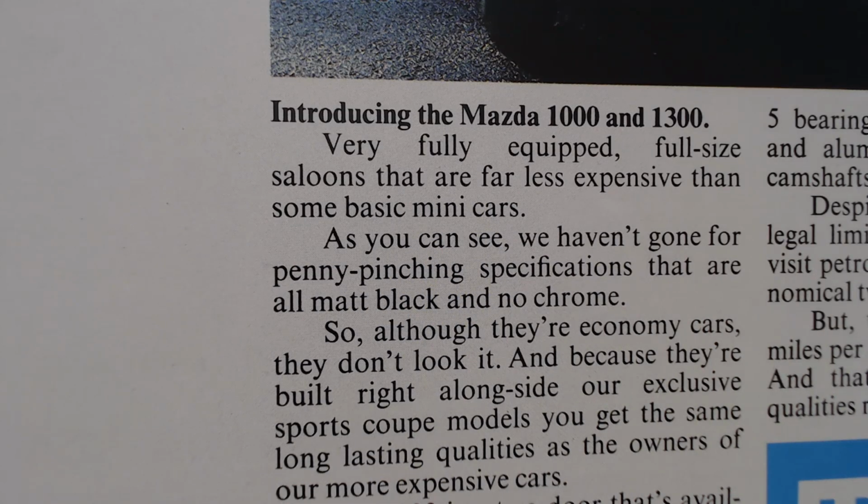As you can see, we haven't gone for penny pinching specifications that are all matte and no chrome. So although they're economy cars, they don't look it. And because they're built right alongside our exclusive sports coupe models, you get the same long-lasting qualities as the owners of our more expensive cars.